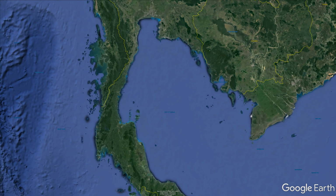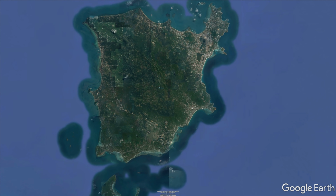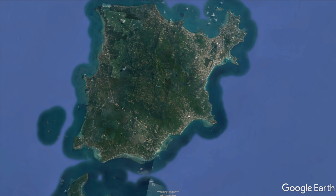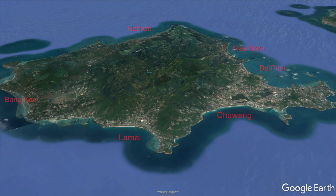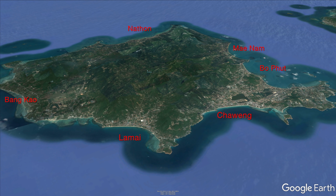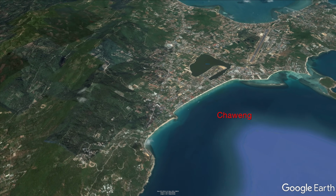Ko Samui is Thailand's third largest island and one of its major tourist destinations. It's easily reachable by a 1-hour flight from Bangkok or a ferry across from Surat Thani. There are many places to stay around the island, with Lamai and Chaweng being the two most popular ones. Chaweng is the largest and most developed beach of the two.